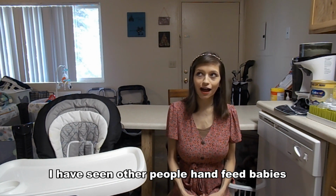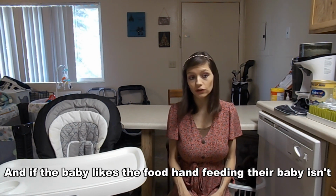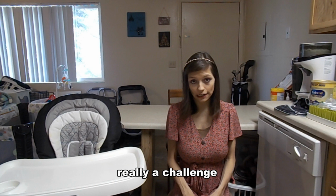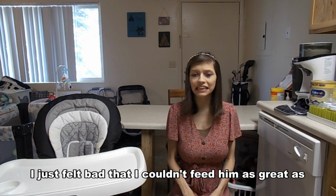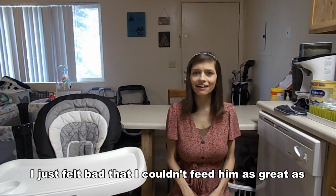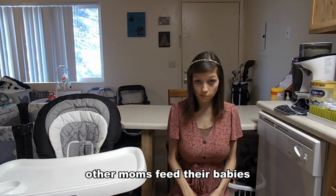I've seen other people hand feed babies and they're really quick at it, and the baby liked the food. Hand feeding the baby isn't really a challenge for them. I was pretty hard on myself. I always want the best for my little Jesse, and I felt bad that I couldn't feed him as great as other moms feed their babies.